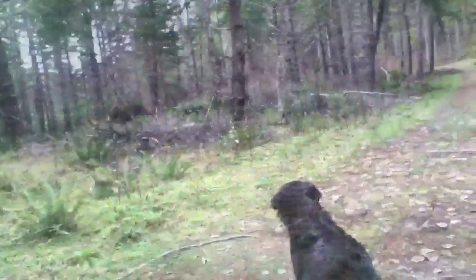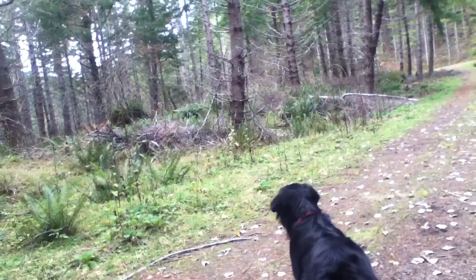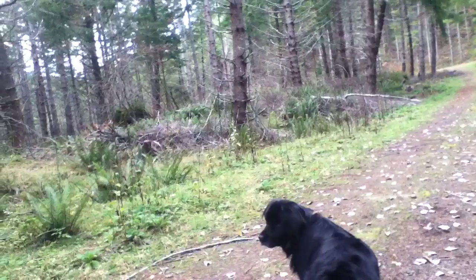Cool. She's kind of zeroed in on something over there now. A stick falling or something.